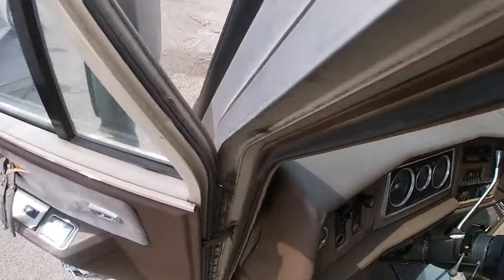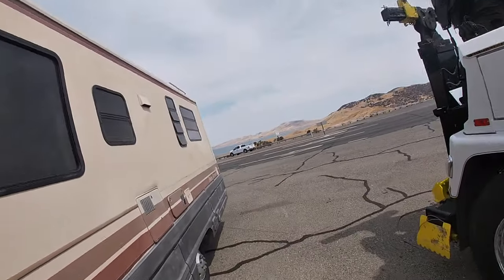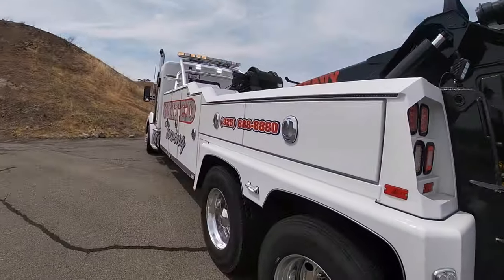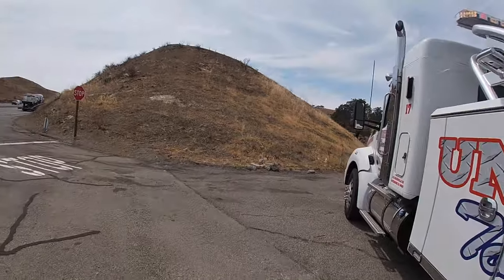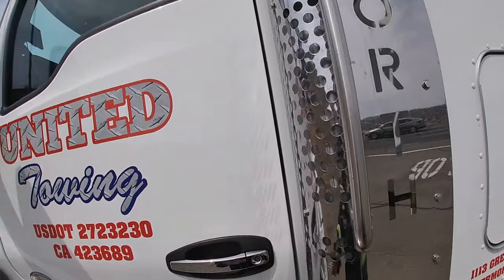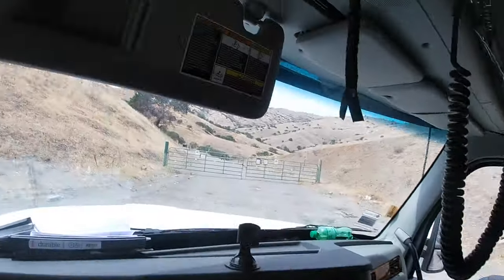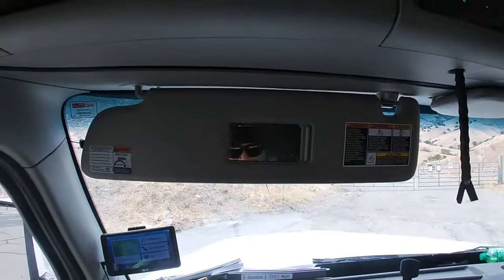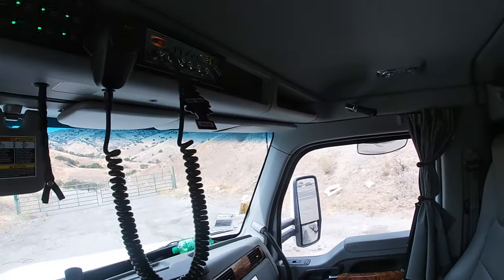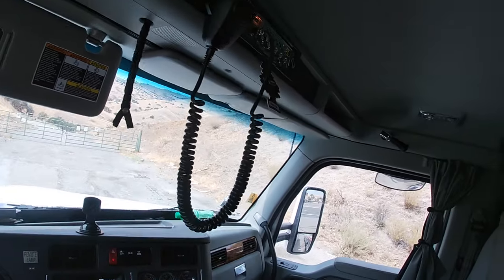Pushing it might not work. So we're just gonna go ahead and load it up over here, I guess. Just back up all the way afterwards. Which is not what I wanted to do, but there's really not an option.